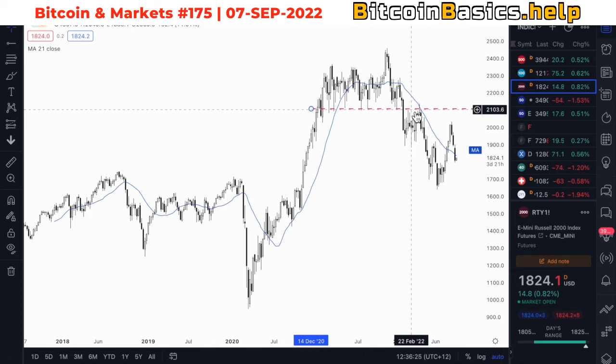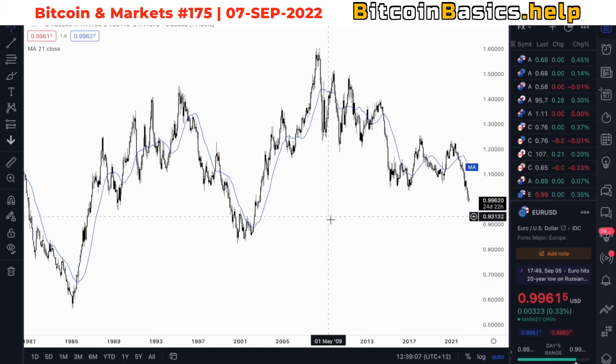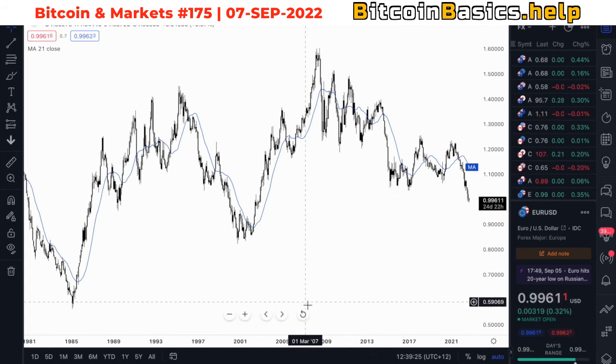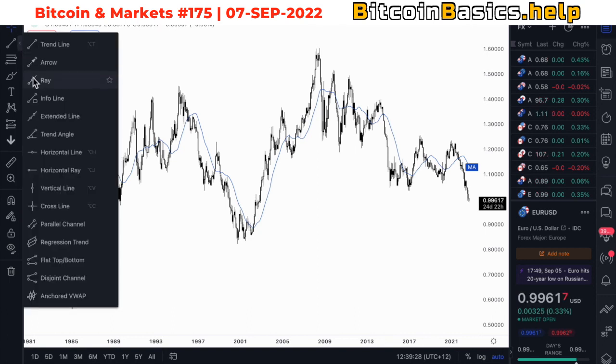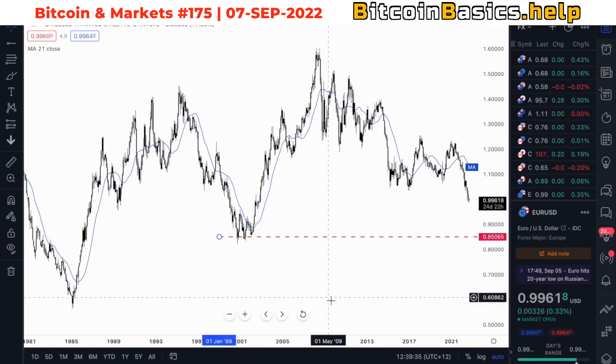Now, I do want to look at the euro. That is an interesting one. So if we look at the euro, it's broken parity, which means it's broken 1-to-1. And it's amazing that it actually got there. Well, it's not amazing, but if it's hit 1-to-1, that's going to be a pretty high barrier. So if we keep going lower on the euro, the next point of resistance where it's going to bounce is all the way down here at 85 cents.